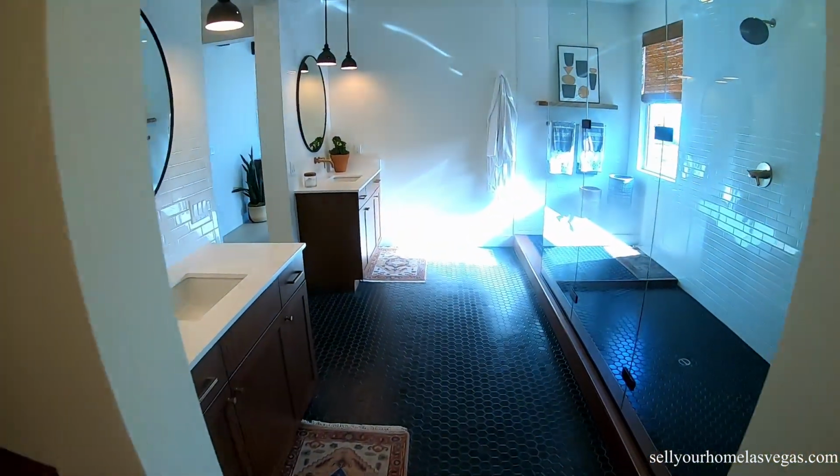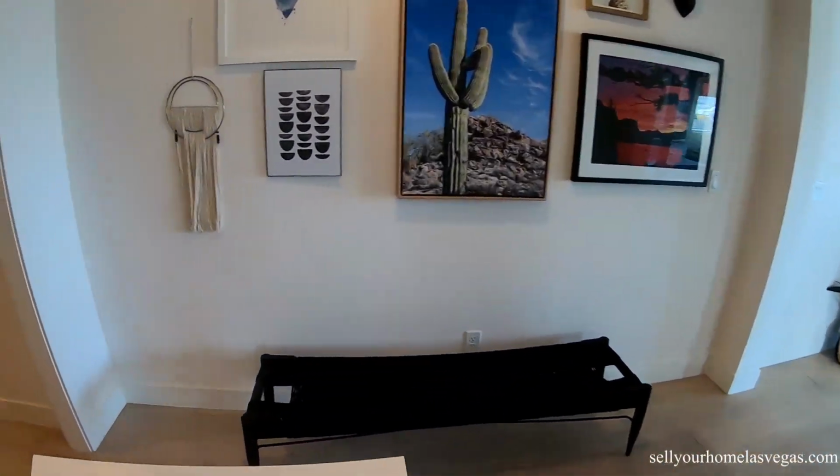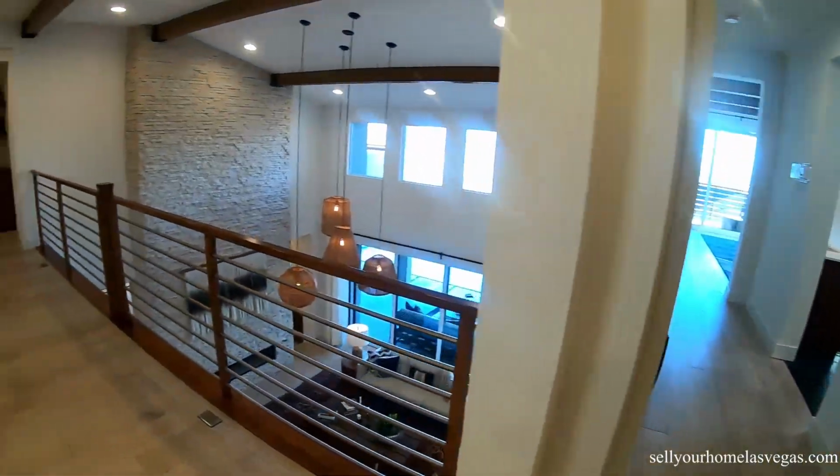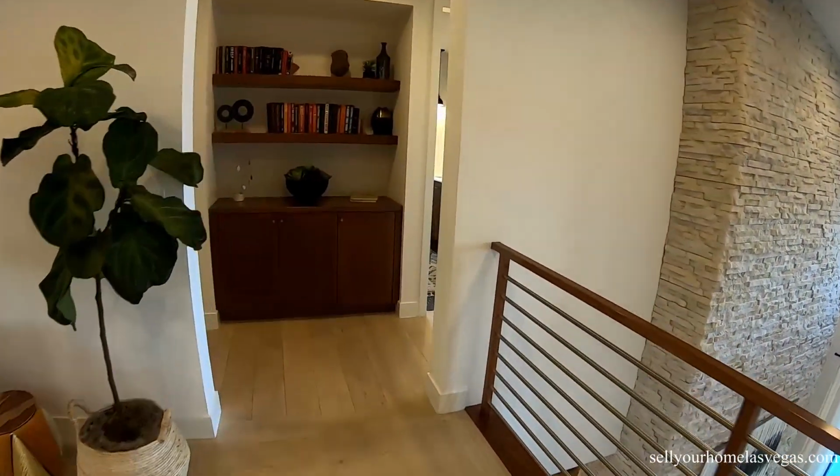We're looking at the plan 4C model, 4,413 square feet. It's a 5-bedroom, 4.5 bath. This room has the patio. Take a look outside.